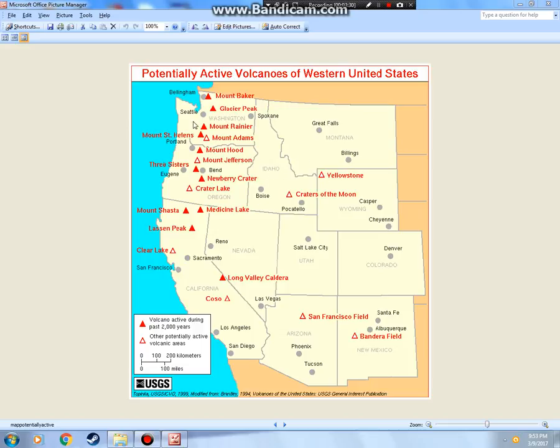I guess these are just some random volcanoes. Yellowstone is a Caldera type. There's actually even one in Iceland. And Caldera volcanoes are deadly. I'll show you in a minute. Volcanoes active during the past 2,000 years are the big red volcanoes. Other potentially active volcanic areas are the non-colored volcanoes: San Francisco Field, Caldera Field, Coso, Clear Lake, Mount Jefferson, Crater Lake, and Mount Adams. Mount St. Helens, Long Valley Caldera, and Lassen Peak are volcanoes active during the past 2,000 years.